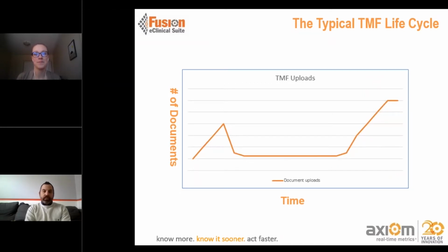The average life cycle of a traditional study documentation collection looks something like this. So there's a lot of activity at the beginning of the study, which is to be expected, and a lot of documentation is generated and filed in the TMF. And then as the study goes along, the onus on documentation is less pronounced, and people kind of get busy with the actual product of the study and forget to actually begin to document those things as they go along. As we come to the inspection end of the study, the completion end, we start to think about inspections and what we're going to do to show the inspector the progress of the study, and then documents are collected in earnest at the end of the study.